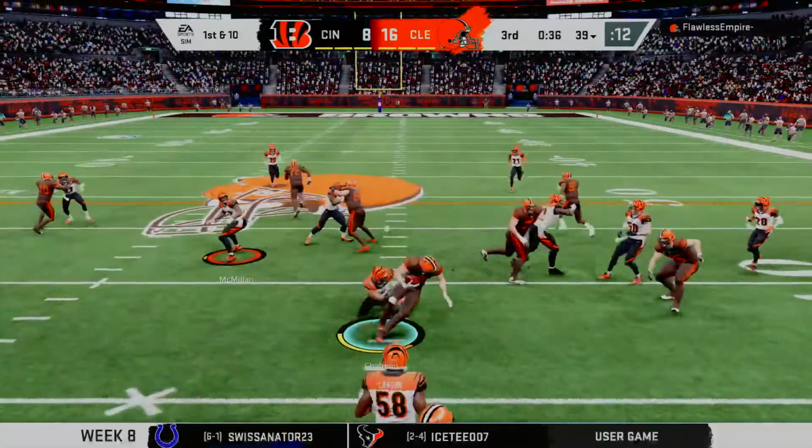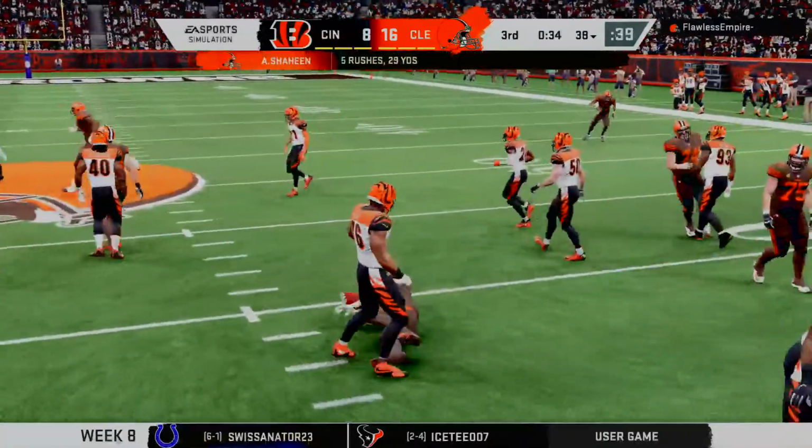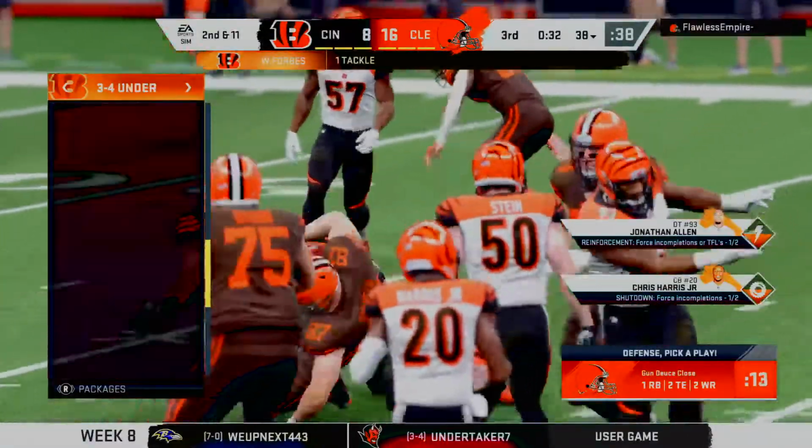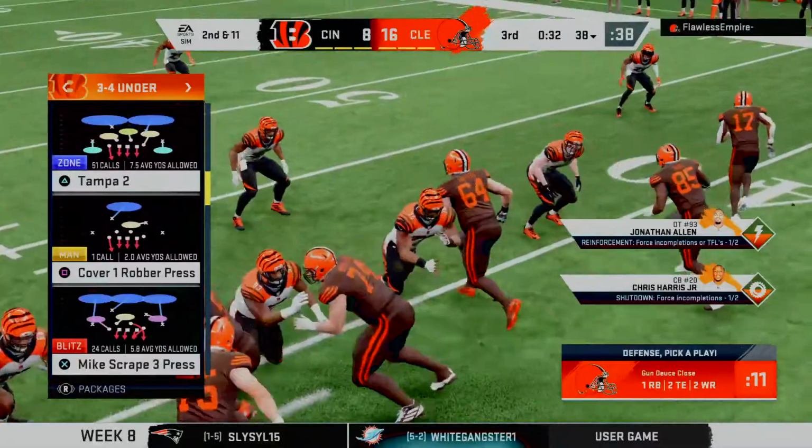They'll try and run with their fullback. Trying to keep those big legs churning, but he's going to go down in the backfield. It's a loss of a yard there, and now 2nd down.